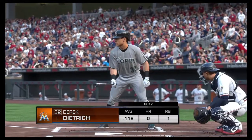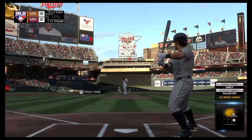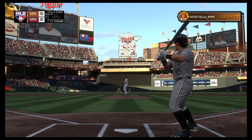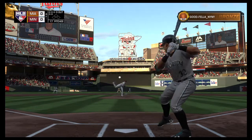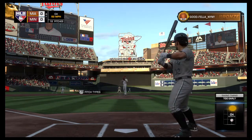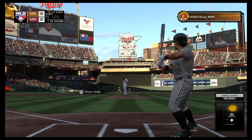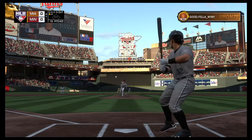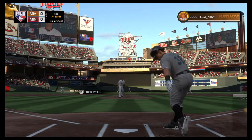At the plate, Derek Dietrich. And he is proving to be something of a non-threat with the bat in his hands this year. The average isn't pretty. And he jumps at a changeup, a swing and a miss. Matt, it looks like he was sitting there getting ready to jump on the first pitch fastball, and they pulled the string on him and threw him a changeup and just got him out front.